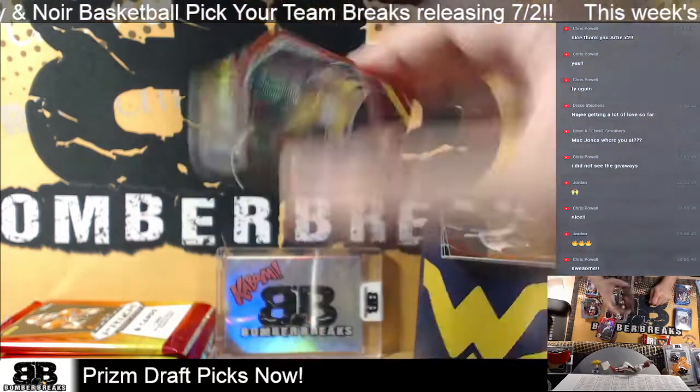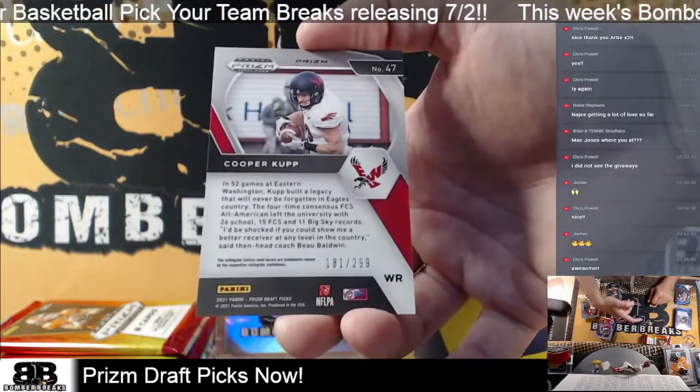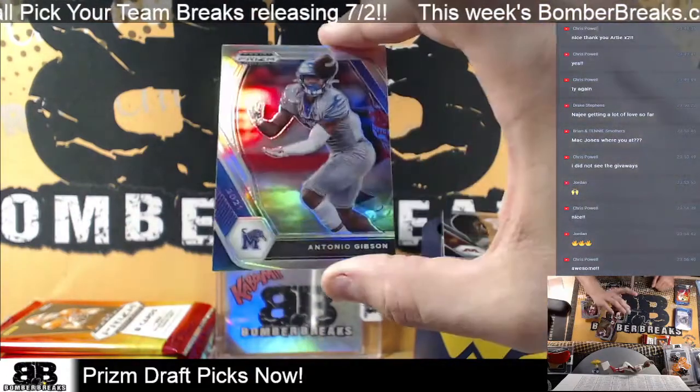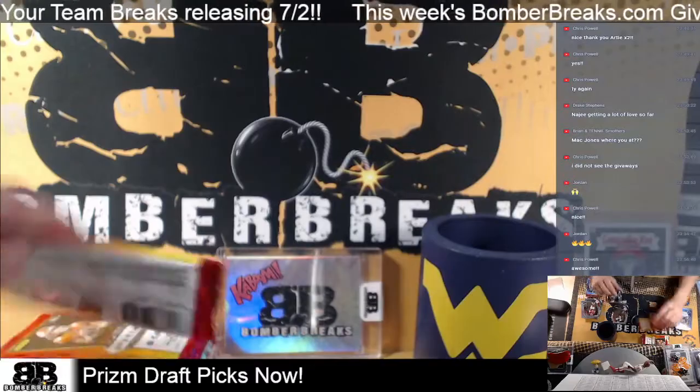Drew Lock Red Wave. And Cooper Kupp, 181 out of 299 for the Rams. I have Gibson Silver. Bateman and Pat Freiermuth, All-Americans.